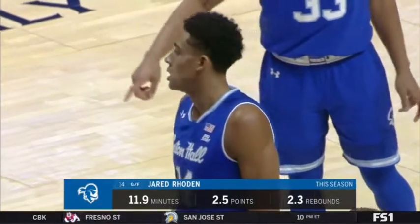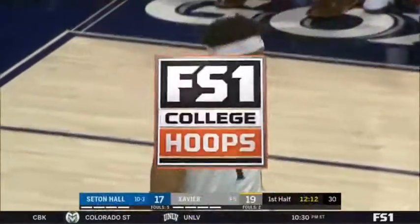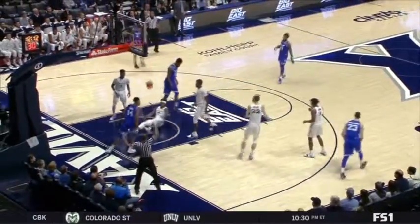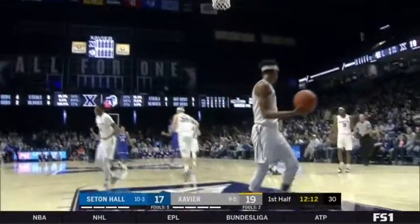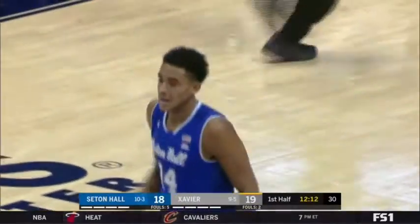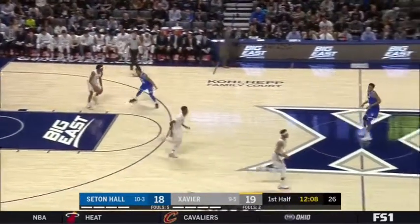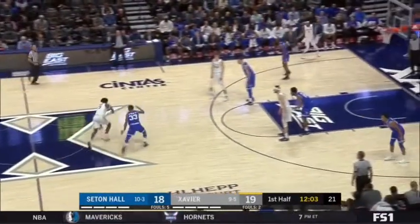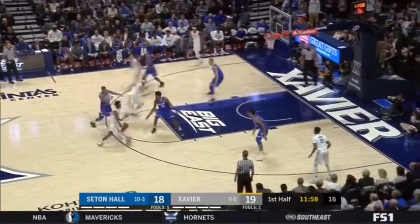Love this kid. Out of Baldwin, New York. Finished high school career with over 2,000 points. I mean, I love his athleticism, love his body, arms just long. You can't teach that length, body control. Soft touch. Kevin Willard really likes this young fella. He's showing him that by giving him some good playing time on the road. Second game of conference play. And I'll tell you this, Cintas Center is one of the most difficult places to play, not just in the Big East, but in the country.